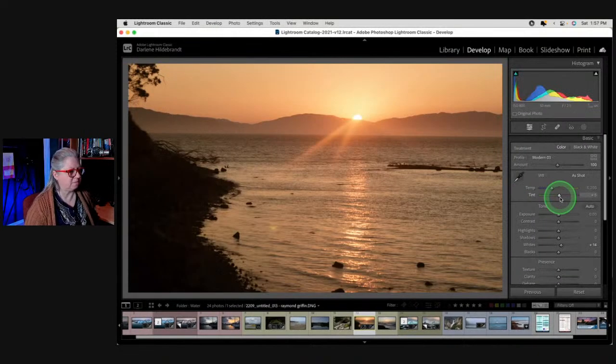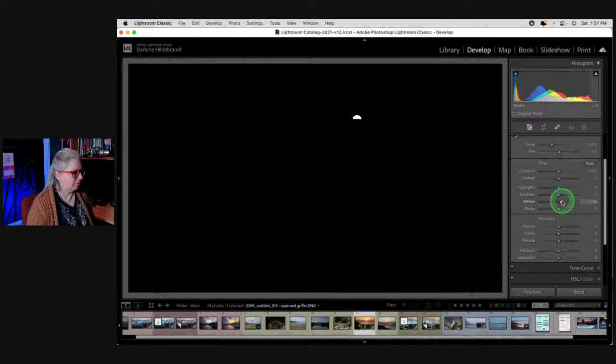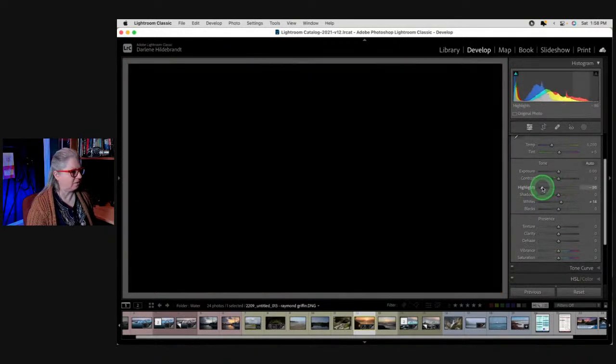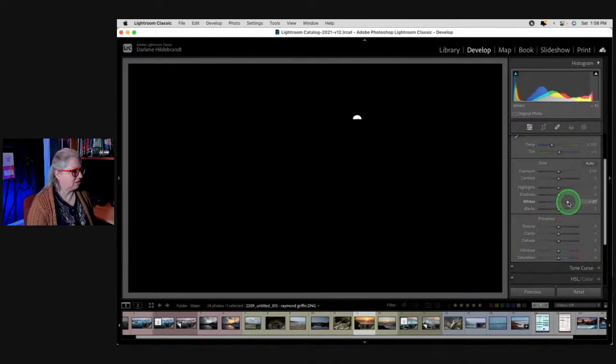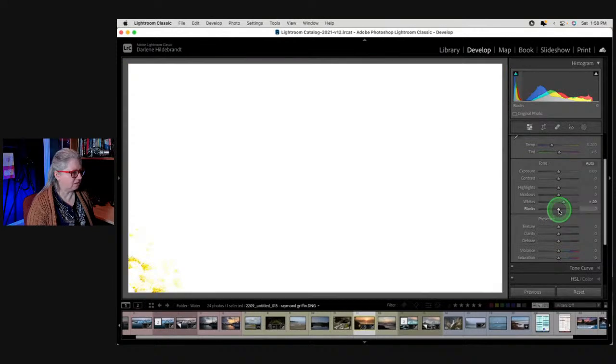Okay, so we chose the camera profile. Now I'm just going to check and see here. We've got whites clipping. So the sun is clipping. You don't have to try and eliminate clipping on the sun, because it should clip, actually. It's the sun, right? So I'm not worried about that. I might even bring it a little bit brighter. And let's check the blacks.